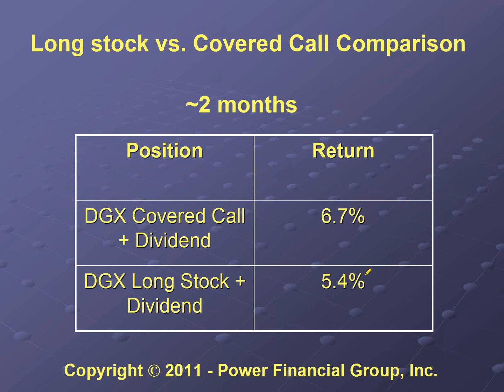As an analysis, the covered call position had a return of 6.7%, and if someone had just purchased the DGX and gone long, they would have made about 5.4%. And that was in a time frame of about two months. So we had a little over 3% a month.